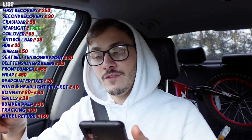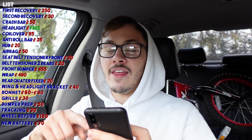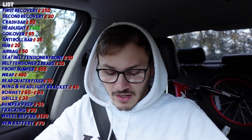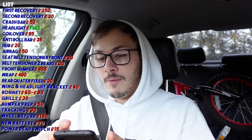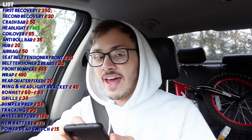I picked up a new battery for this, obviously, for £70. And because there had been an accident, the airbag went off and obviously my seatbelt tensioners went off. It also took out the battery fuse. Basically, on the battery there's an explosive: if you get into an accident, it explodes and stops all the power to your starter, your engine, everything like that, to stop electrical fires. I had to buy that, which was £15. And as far as I'm aware, that is everything.